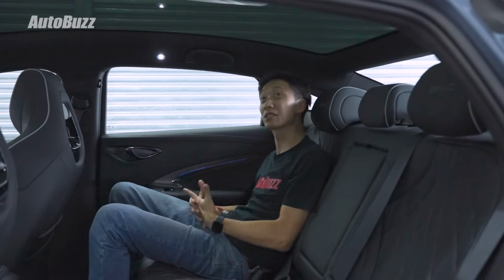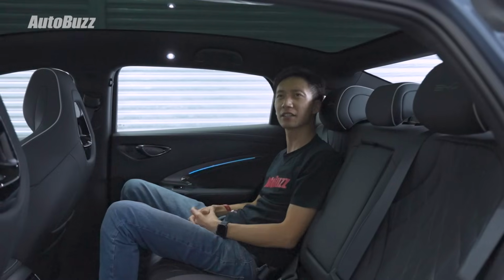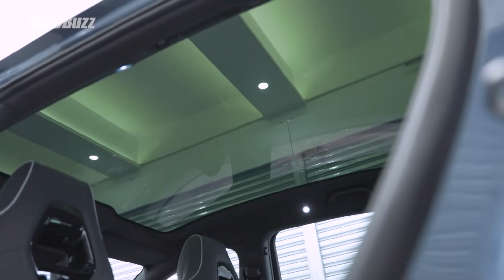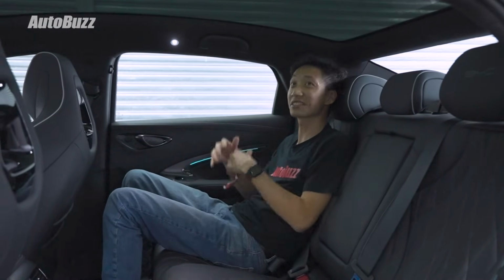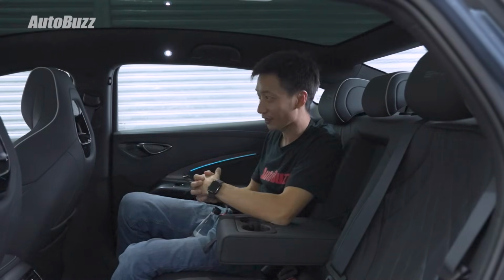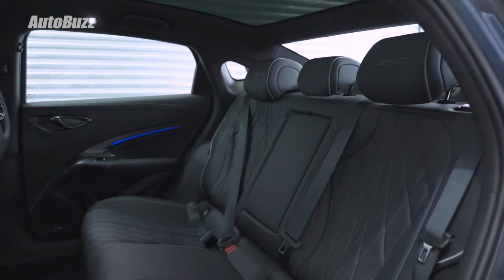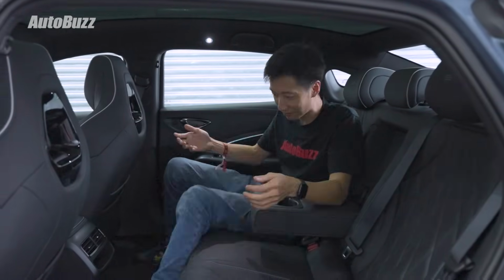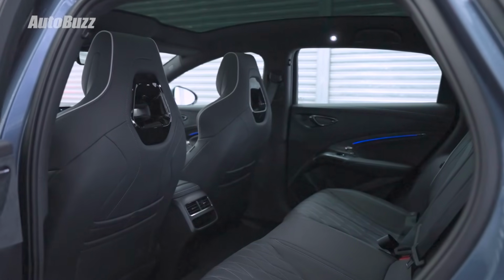I was a bit confused about this feature when I was in the Volvo C40, and the feeling is similar here. Why don't they have a shade for this huge panoramic glass roof? Then again, aesthetically, as a rear seat passenger, having this is... Look at all that leg room that I have, and this is with the driver's seat already adjusted to my position. And the fact that you don't have a prop shaft means you don't have a center tunnel, and because of that, check this out, a flat floor. It's a really spacious rear section.